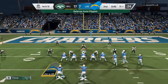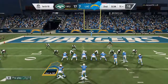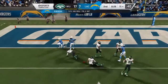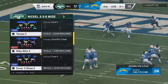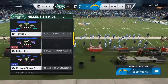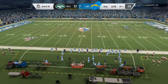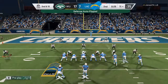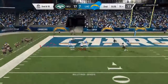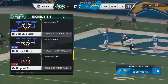Rivers now 7 of 10 here in this first half, and he's got a 1st and 10. This will be incomplete. Physical play on the football there, and it's 2nd down. The intended receiver there, Allen. Rivers to throw again, to the goal line, but it's incomplete. Keenan Allen, the intended receiver. And that'll make it 3rd down.